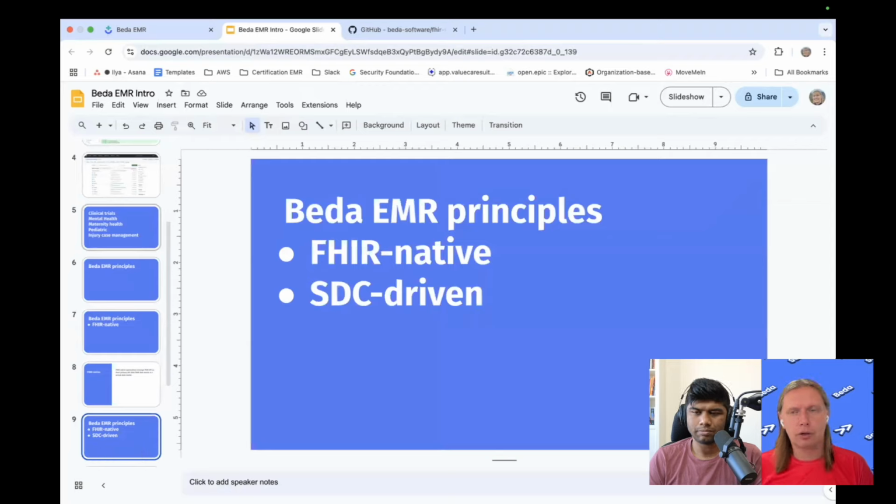Another thing for Beda EMR is that it is structured data capture driven. There is an implementation guide called Structured Data Capture that describes how forms work in FHIR. I actively participated in this work group, and I am a key contributor of SDC. I really like this approach, because when you build all your forms on top of SDC, it makes your product closer to a low-code or even no-code solution, because to implement workflows, you just need to work with data, with FHIR resources, with mappers, and FHIR questionnaires. But I will demonstrate it later in the demo part.